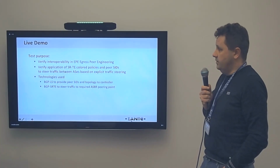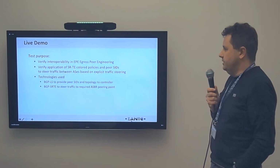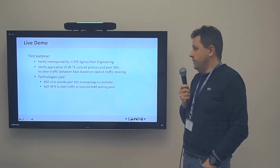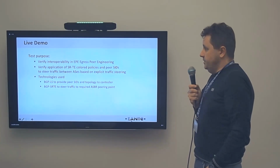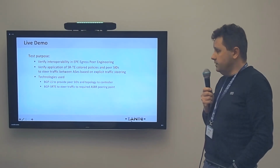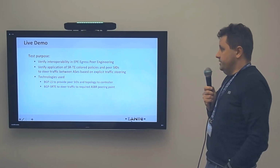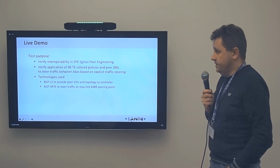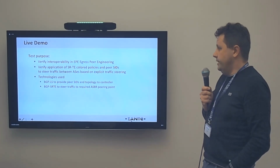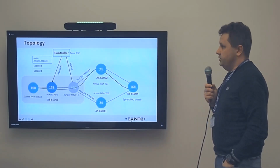So for this demo and generally for Egress Peer Engineering, we are using 2 new routing technologies. One of them is BGP-LS, which is providing the information about the topology of the network and the peering set, which are transported over a BGP-LS session to the controller. The second technology which we are using is SR-TE, so BGP SR-TE. BGP SR-TE is used to push the SR-TE policies on the PE router to steer the traffic to the required ASBR peering point. A few words about our topology.